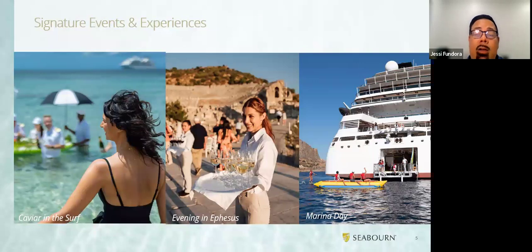And then lastly, our larger vessels have a marina in the back that you see there on the right-hand side. The marina doesn't come down as much as I'd like it to, because the ships are a little bit larger than the original Seabourn ships. However, it's at the captain's discretion. So when we are in warm weather and the captain feels that we can bring the marina down for a few hours of water toys, the captain will make the announcement, and the marina will come down.